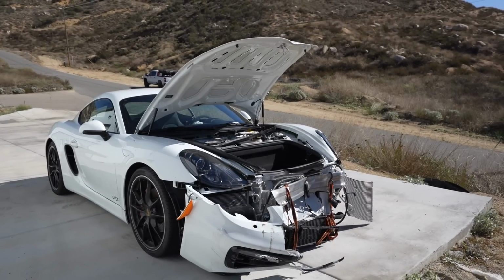This is our new Cayman GTS, but there's a catch. It's absolutely destroyed. Our goal here is to build a cost-effective 981 Cayman GTS and make this thing absolutely awesome. Like I said, there's a catch. It's damaged, and we don't know to what extent the damage is. Obviously, it was a massive front-end collision, but how deep does it go? Today, that's what we're gonna find out.